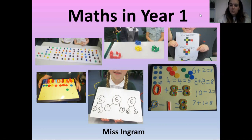So starting with just some wonderful pictures of some of the maths that goes on in Year 1 using lots of our different resources. Hopefully you enjoy that.